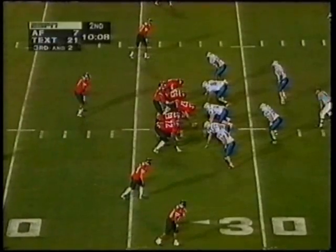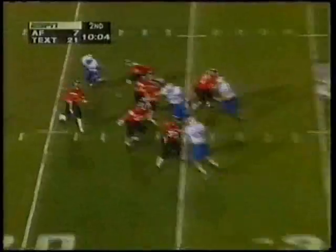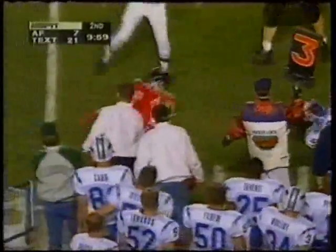3rd down and long 2. They've got to throw to the bottom of the field here. Right towards us, wide open. Leftridge has all kinds of time. Too much time. They just can't give him that much time in the pocket. The 1st down throw goes out to Bo Adams.